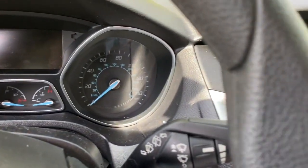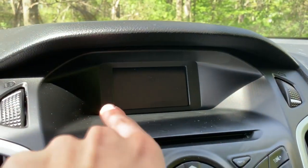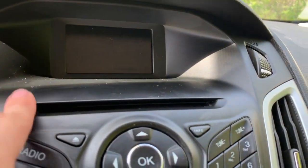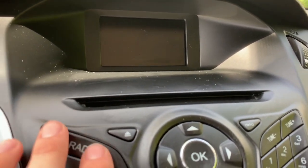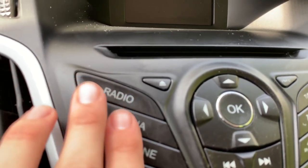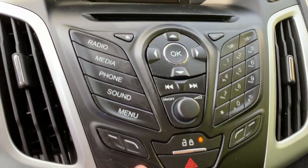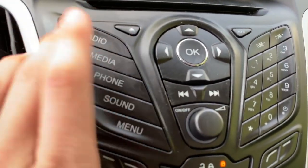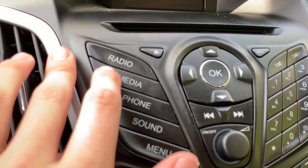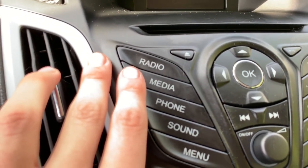So, moving over, you have this. I'll show this later. This is like a little screen for options and radio systems and all that. And then you have a CD player, you could eject a disc and all that. I haven't really used that. I usually just listen to the radio, my local news station. And then here you have these assorted buttons: menu, sound, phone, media, and radio. Radio is of course your radio. Media is like whenever you want to connect something, like you connect your phone to Bluetooth or an audio player, like the aux cord and all that.